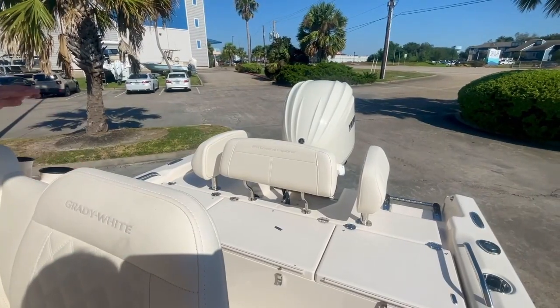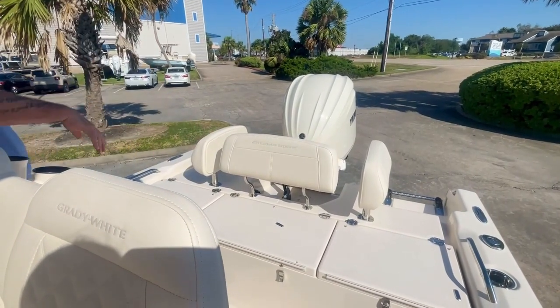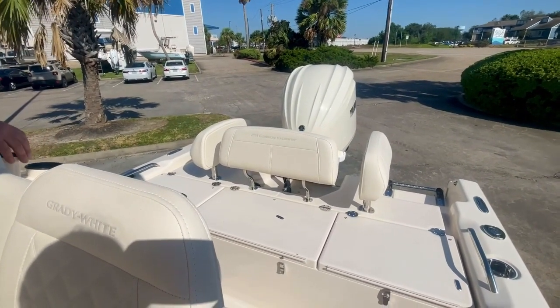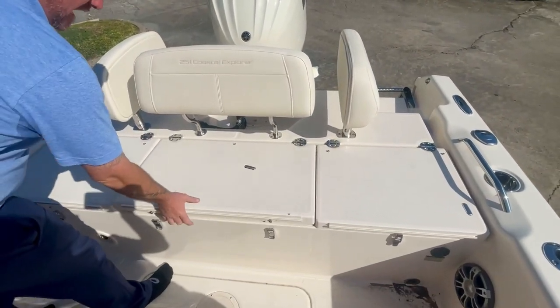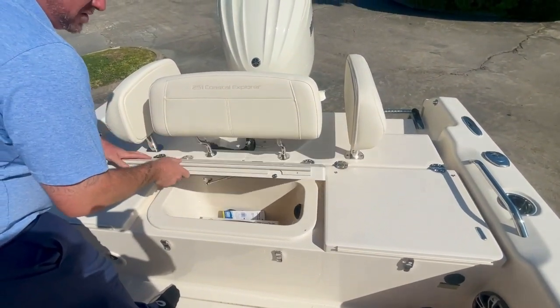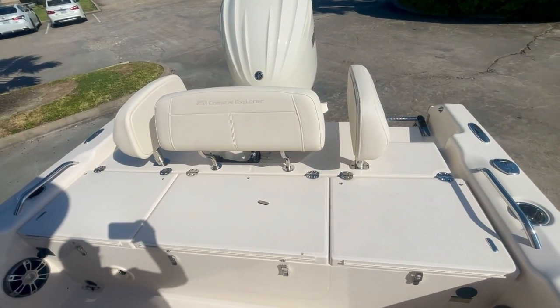Inside the 251 Coastal Explorer, you may notice a few changes. We do have these swivel seats like on the 231 and 281. We did option this boat with the center backrest. You have the live well right here, or it can also be used as a release well. Access to bilge right here, and you do have a little bit of storage.